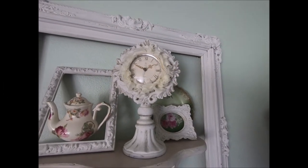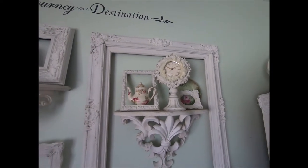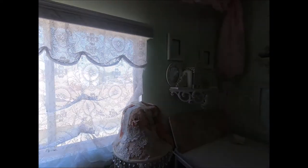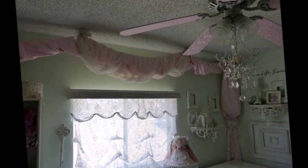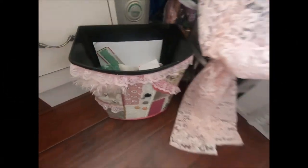And I really like how the clock turned out. I have videos on this channel, like pretty much for all the projects, if you want to know how to shabby chic. Oh, and Mom, the valance turned out great, and I didn't have to recut it. I thought I measured wrong, but it's fine. And Mom, thanks for my trash can. I love Crazy Patch. It's perfect right here on my beautiful new floors. Look at that.